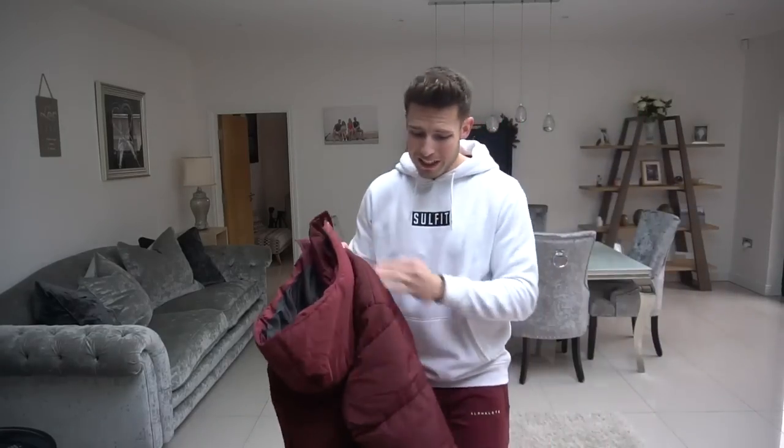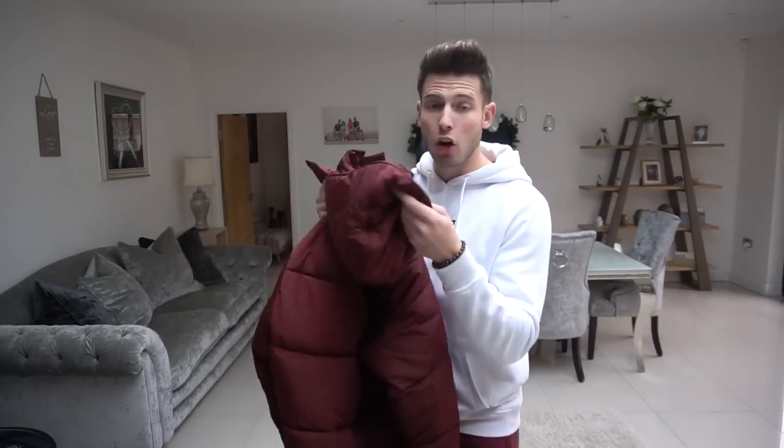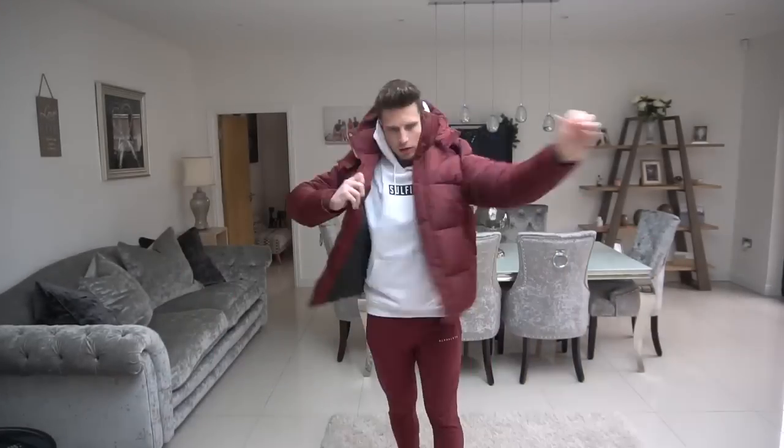Right, guys, so the first piece is a puffer jacket in this really nice burgundy color. It's actually got a hood as well. And all this stuff is actually from the ASOS Design brand, just because that's what they said I could choose from. So it's very decent stuff. Let's try it on. So as you know, I'm a size large in literally everything. This is a normal fit. Pretty nice, isn't it? Very nice.